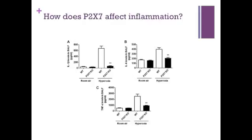When they quantified these, they saw that when the mice were exposed to a hyperoxia environment, the wild type had significantly more IL-1 beta, IL-6, and tumor necrosis factor cytokines versus the mice that had the P2X7 knockout. You can also see that when the mice were exposed to just room air, the normal concentration of oxygen, you did not see the same results. The wild type and the P2X7 knockout had similar amounts of cytokines.